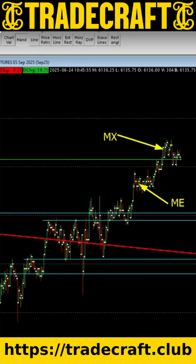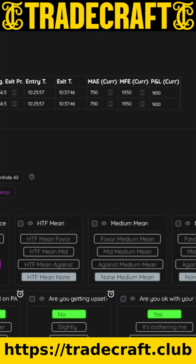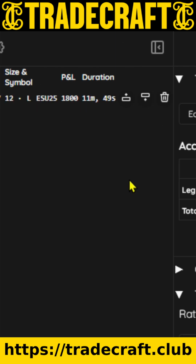Coming into the final picture, this is where my entry was. This is where my exit was. It may not seem like a big move. However, as we look through the Tradecraft software, we can see the trade pulled 1800 before commissions. I sat in the trade for a total of 11 minutes and 49 seconds. This session was a one and done for me.